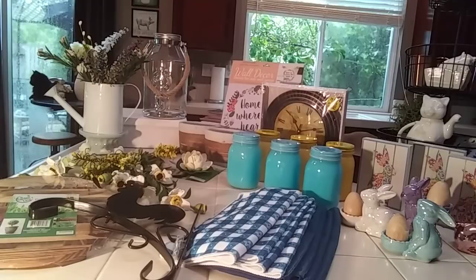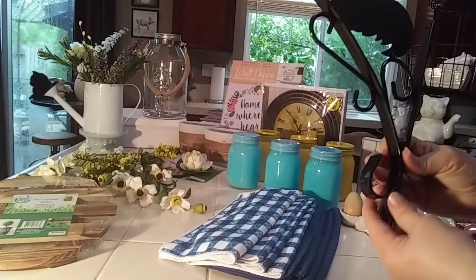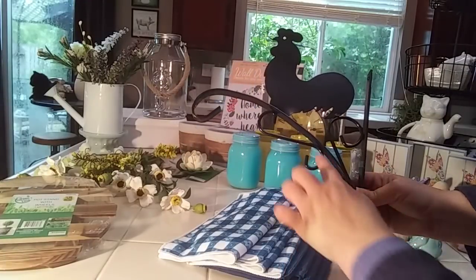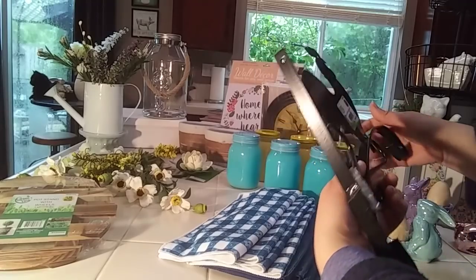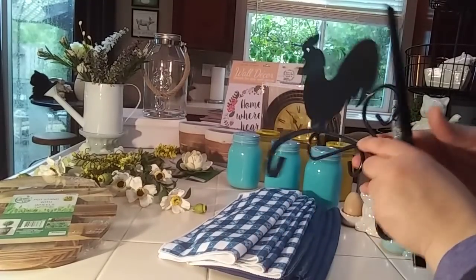And then this is for my other DIY. I already thought I was going to use my planter from the Dollar Tree, but I feel like this one is way better because this one has more scroll work, and that's what I was looking for. This little rooster I could care less about. It was $1.99, and I am going to take it off.